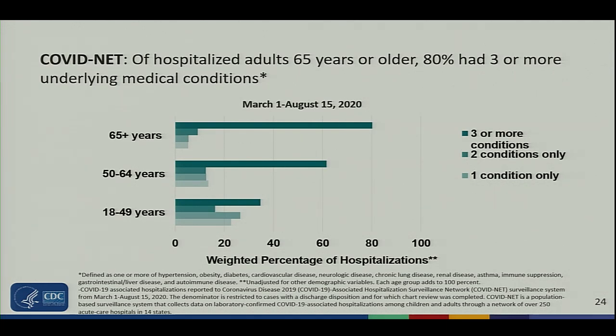This figure shows the same data by age group, with each age group adding to 100%. Of hospitalized adults 65 years or older, 80% had 3 or more underlying medical conditions versus 60% of 50 to 64-year-olds and less than 40% of 18 to 49-year-olds. Next slide.